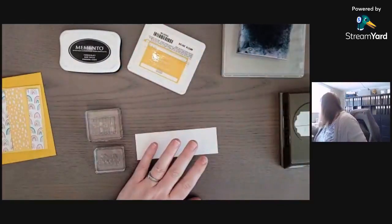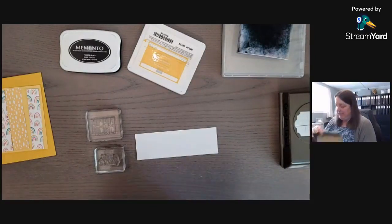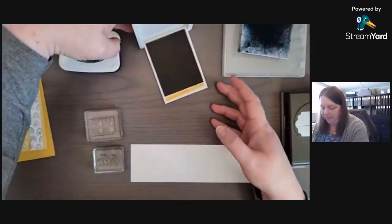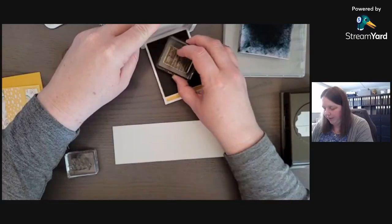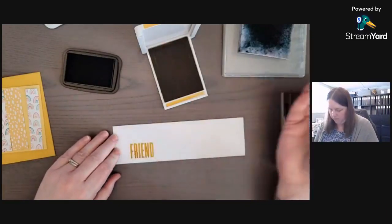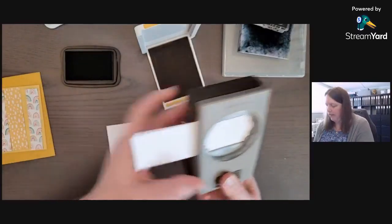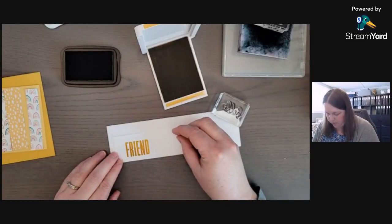All right, so I should probably grab an extra piece of Basic White, just in case I make a mistake. We'll grab another piece here, and then we can stamp it out and figure out which one we want. All right, so open up our Bumblebee, open up Memento. So I'm going to stamp Friend in Bumblebee, like so. Friend. And then I'm going to take Hello. And what I wanted to do actually, before I stamp Hello, is to have a guide of where my punch will be. So you can do just Friend.